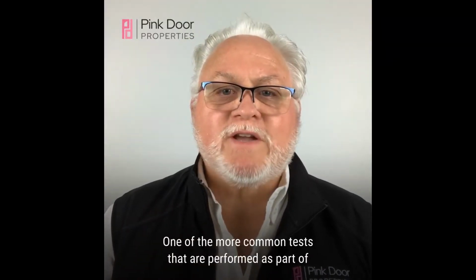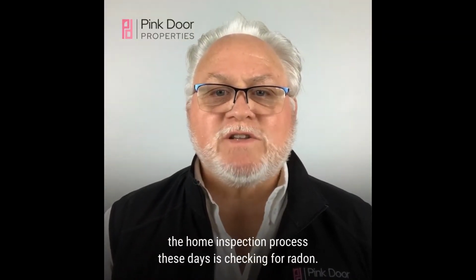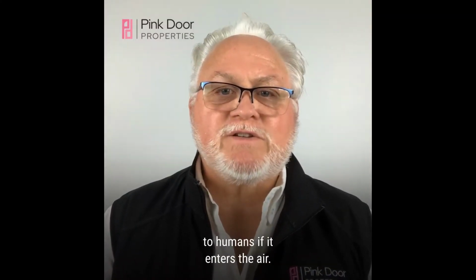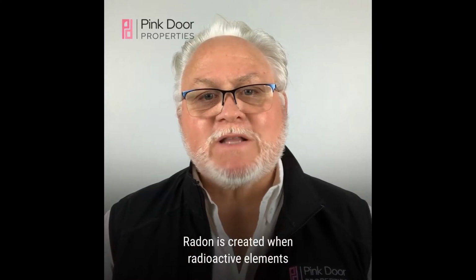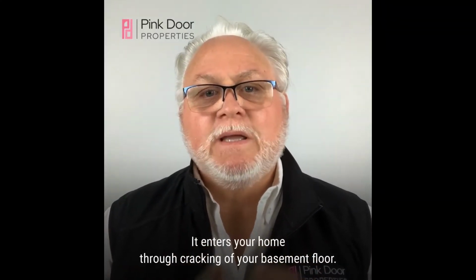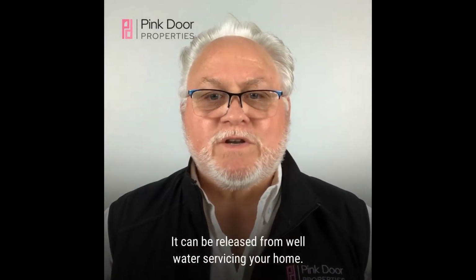Radon inspection. One of the more common tests that are performed as part of the home inspection process these days is checking for radon. Radon is a gas that can be harmful to humans if it enters the air. Radon is created when radioactive elements in the earth gradually break down, and it enters the home through cracks in your basement floor. It can be released from the well water servicing your home as well.